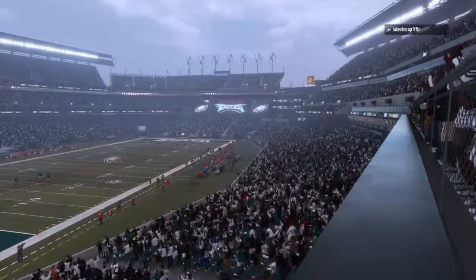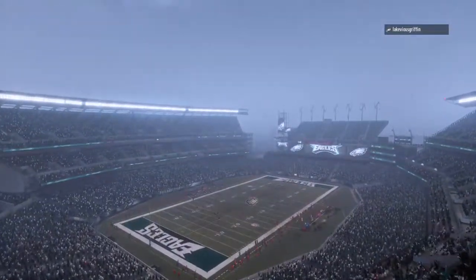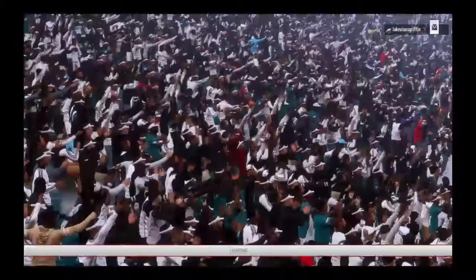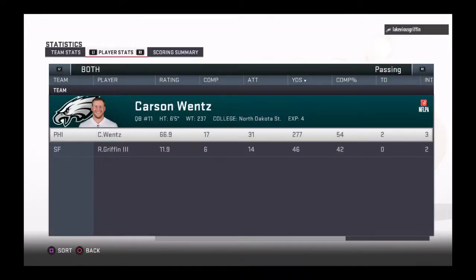So for Philadelphia, they move back over .500 at 3-2 now on the year, and they'll hit the road next week to take on the Arizona Cardinals. Meanwhile, for the Niners, they'll fall to 1-4 with a loss. And perhaps fortunately for them, they'll get an early bye next week and come back to action in Week 7.